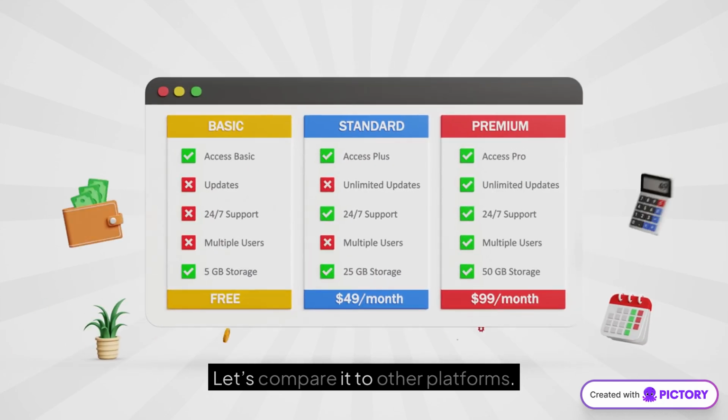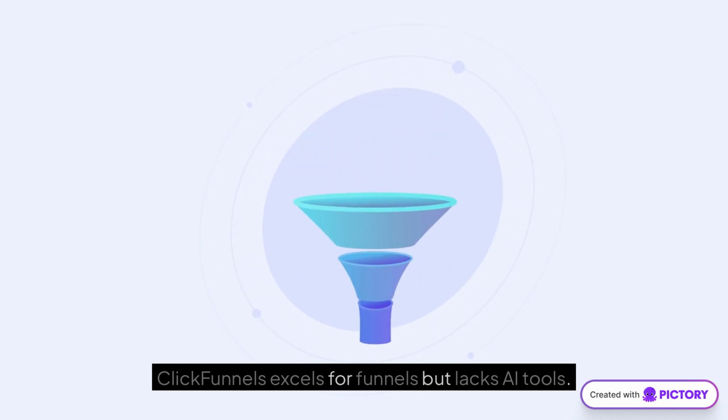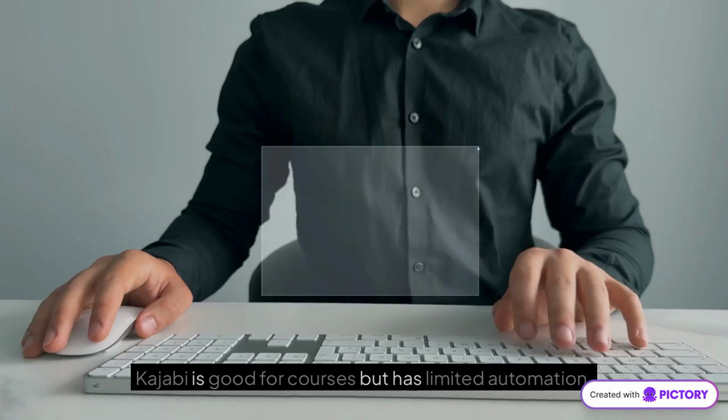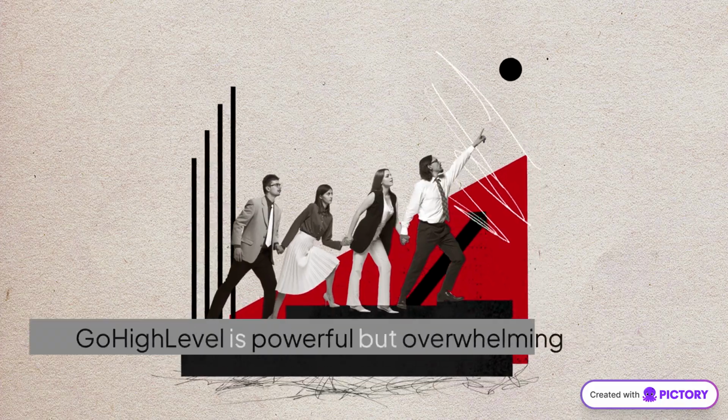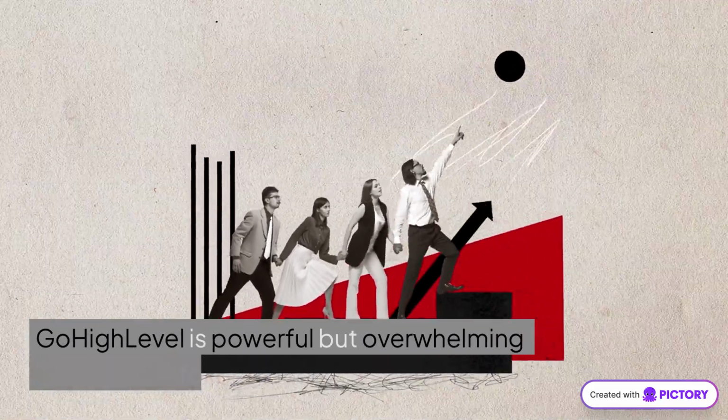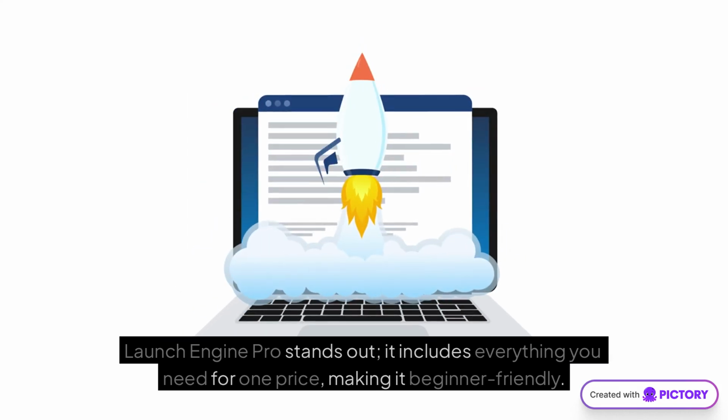Let's compare it to other platforms. ClickFunnels excels for funnels but lacks AI tools. Kajabi is good for courses but has limited automation. Go High Level is powerful but overwhelming for beginners. Launch Engine Pro stands out. It includes everything you need for one price, making it beginner-friendly.